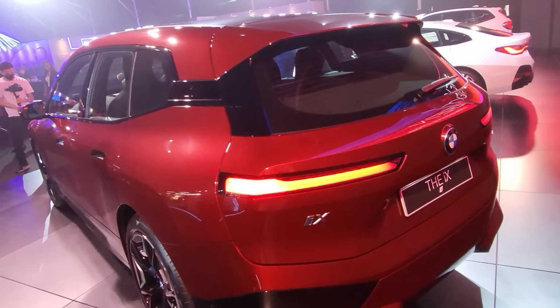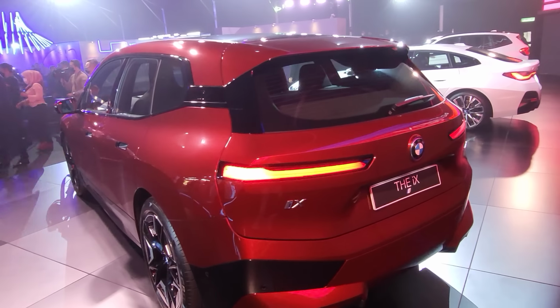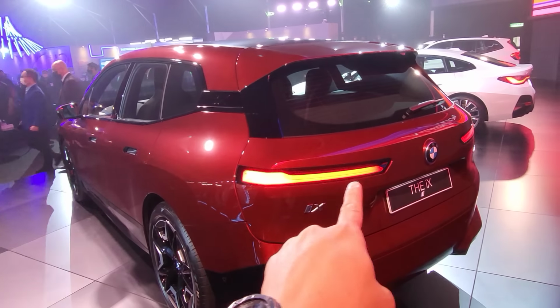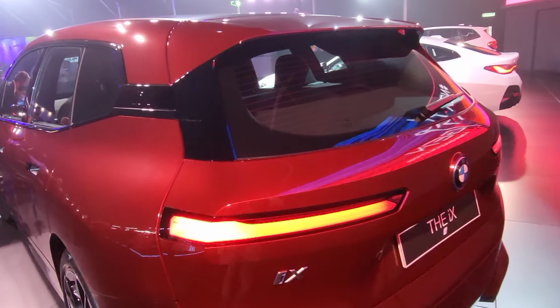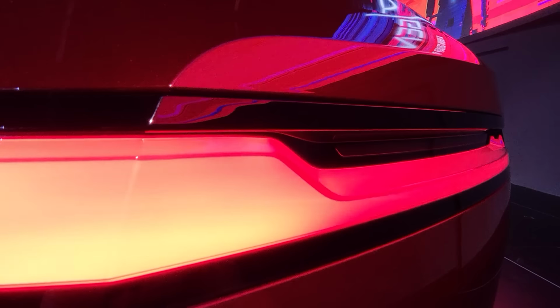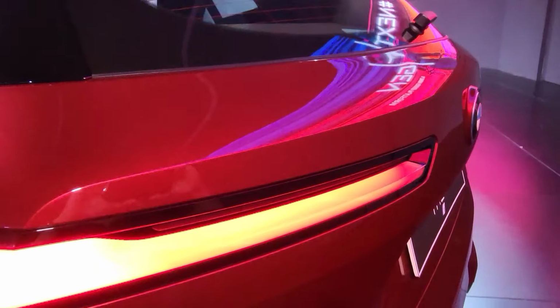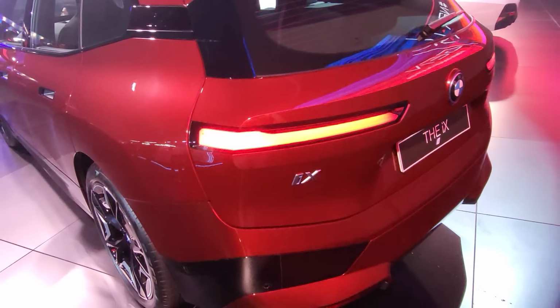Now the back is a lot more appealing. I was hoping the front to be as clean as the back. Just one clean line running across, and then there's a little bit of suggestion of the BMW L motif at the back here, as you can see. Very nice.